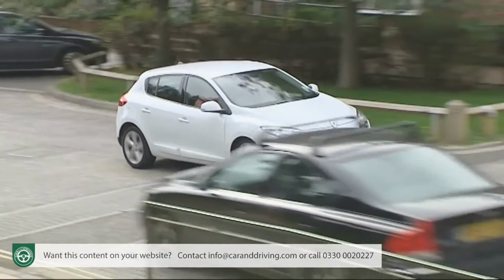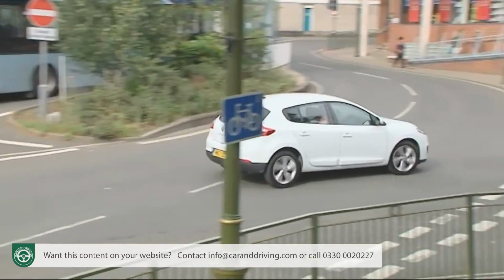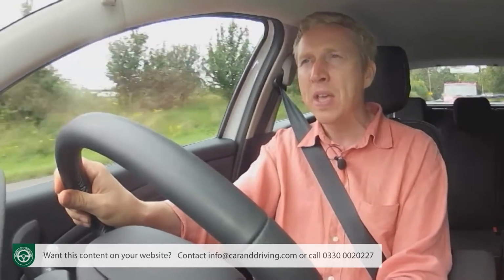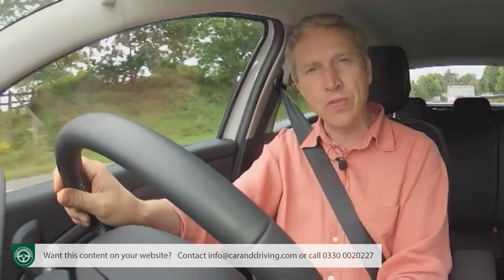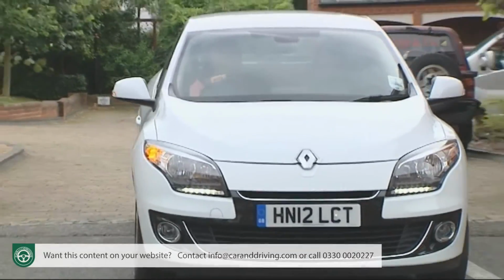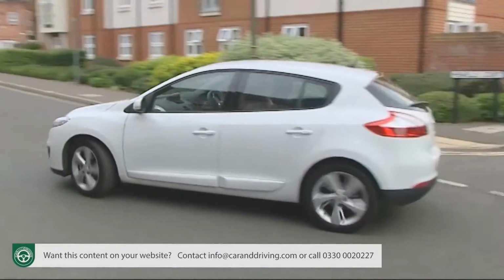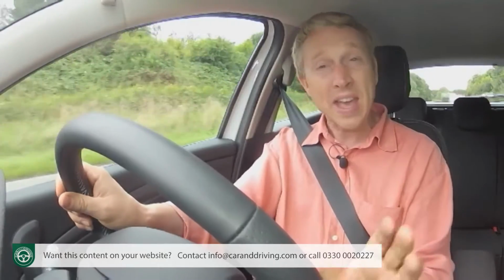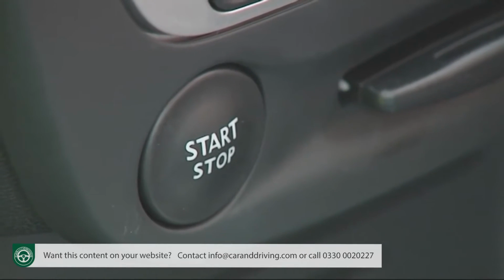Lighter weight and optimised aerodynamics have meant that Renault has been able to match the current high family hatch class standard for low running costs. Now, if that's a priority for you, then I'd recommend that you try one of the 1.5 litre DCI 110 diesels first. Variants that can achieve up to 80.7 miles to the gallon on the combined cycle and put out as little as 90 grams per kilometre of CO2. That's if you opt for the engine with a start-stop system, which costs extra.